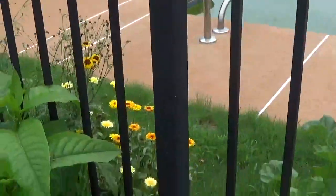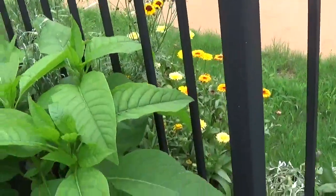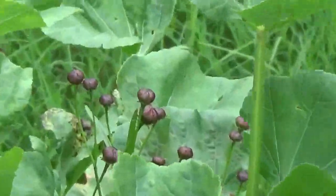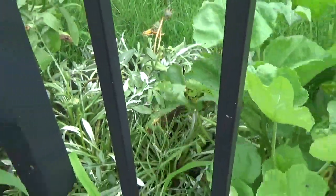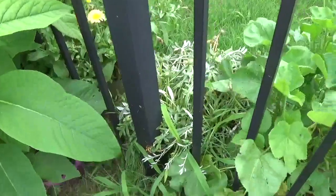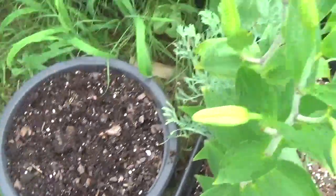If you can see behind the pool fence, those are doing pretty good. Over here you can see the flower heads, the flower blooms. They'll open pretty soon. That plant looks like it's on death's bed, so I might have to go ahead and pull that and plant something else. I just planted some sunflowers here.